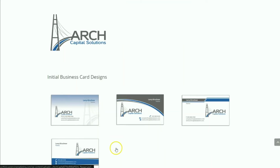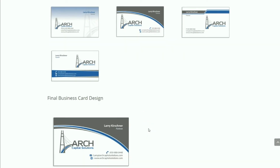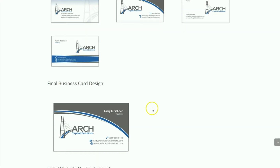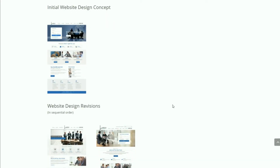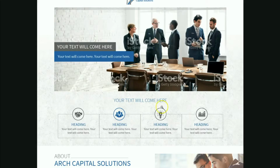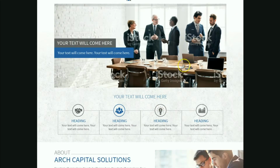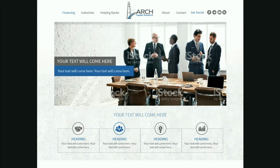And from there, moving into business card designs that again reflect that same branding and colors. And this was a very easy process in this case, going immediately to, hey, I really liked this business card layout, allowing us to move quickly on to the next step, where we're providing a variety of different website design concepts, where we're laying it out different ways to see what the brokerage will react most positively towards.